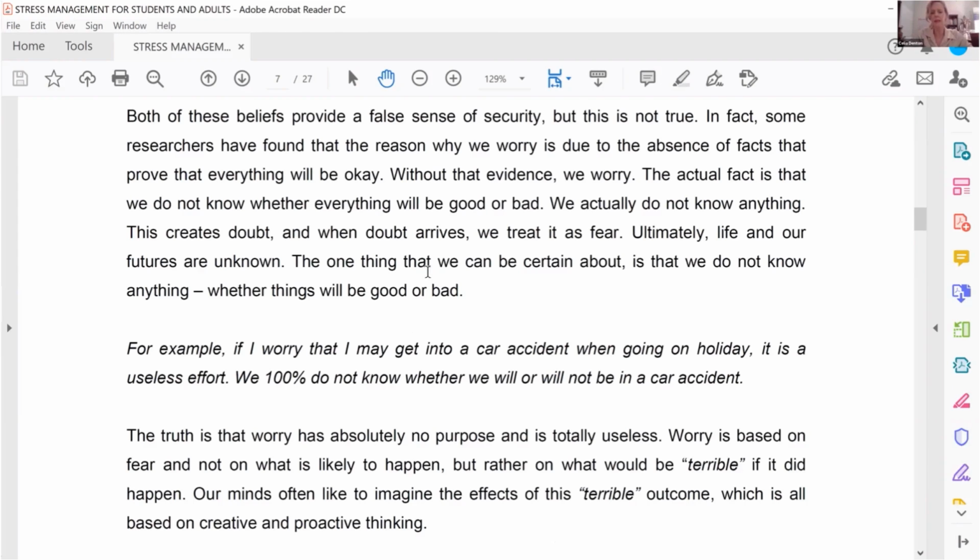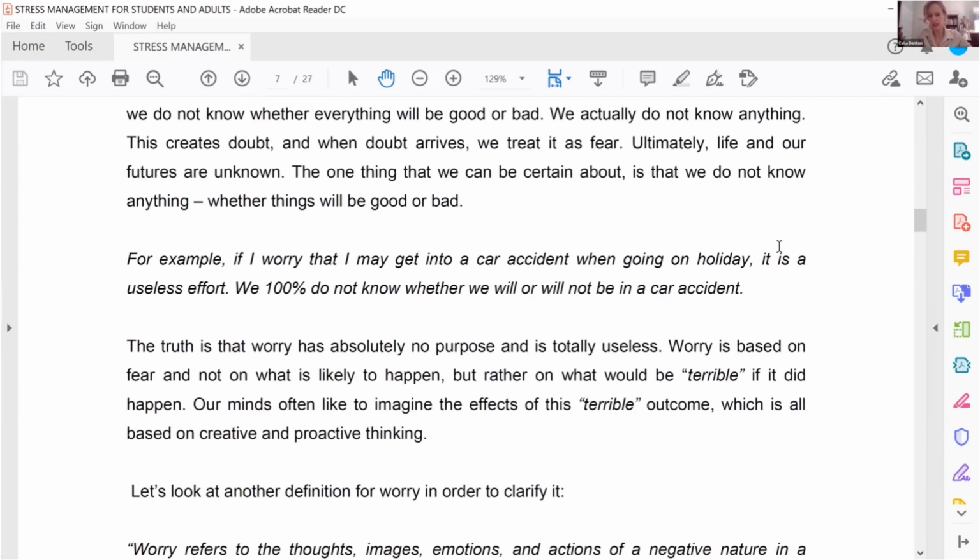So, for example, let's take this example. If I worry that I may get into a car accident when going on holiday, it is a useless effort, because you 100% do not know whether you'll be in a car accident or not. You don't know whether you will arrive at your destination safely or not. You've got absolutely no idea. So the truth is that worry has absolutely no purpose, and it is totally useless. It really only eats up all your emotional energy.